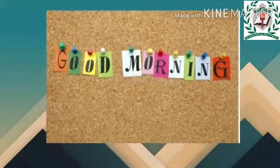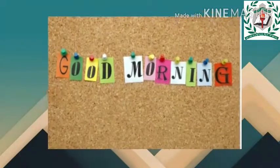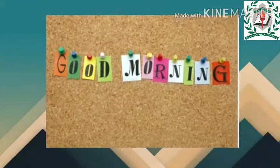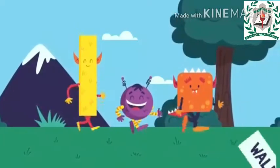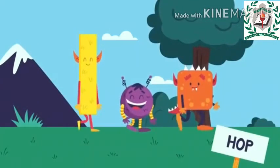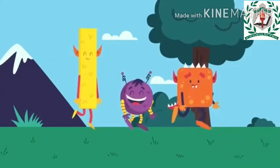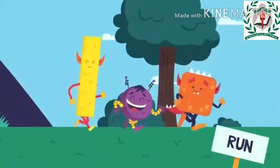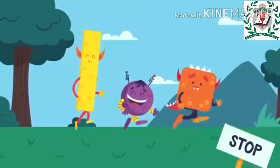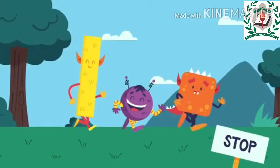Okay, before getting to the session, let me do a small activity. All of you stand up, get ready. Walking, walking, walking, hop, hop, hop. Running, running, running. Now we stop.